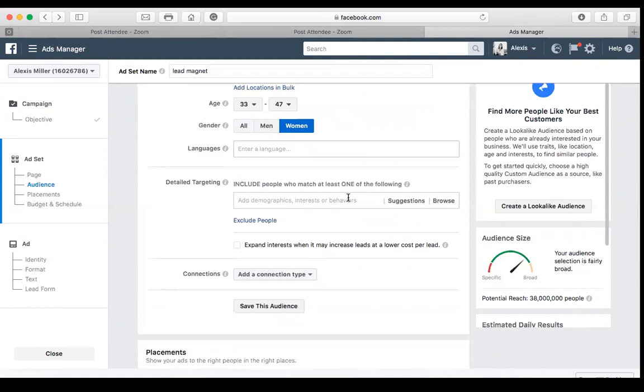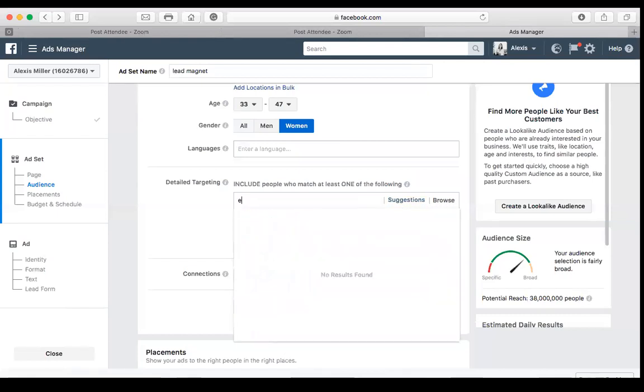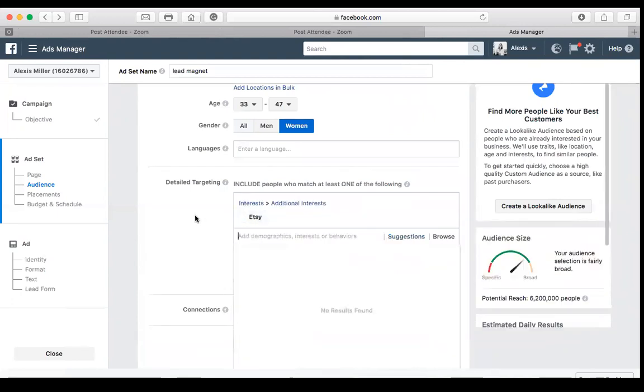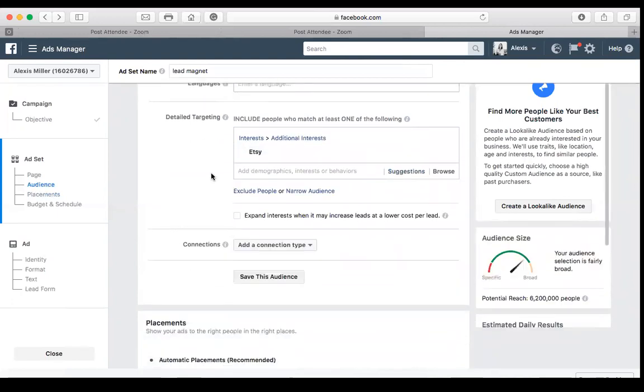So we want to then include people who match one of the following. This is when you need to start thinking about where they hang out and what kind of things they like. If you've got a crafty style business, they would like Etsy, wouldn't they? Nine times out of 10, they would like the online system Etsy. So we pop that in there.